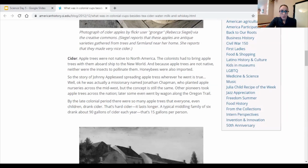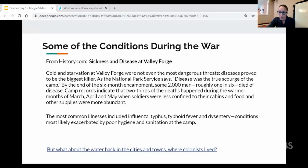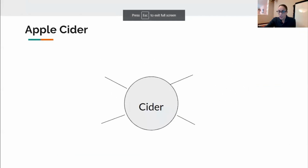So we're going to do a bubble map. If you remember a bubble map, right, which helps us define a topic or a person or whatever it is, our subject within a context. So let's take a look at cider. So this cider, what were a few things that defined cider for the colonists during that time?